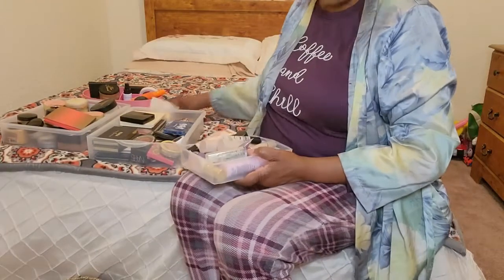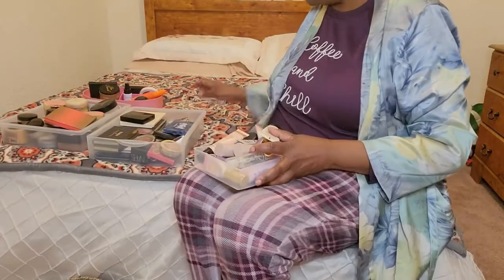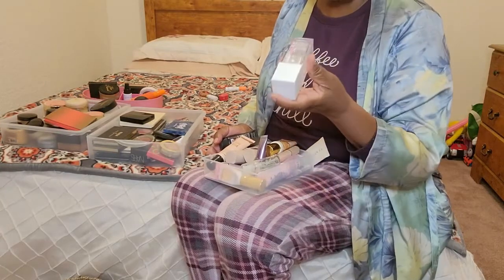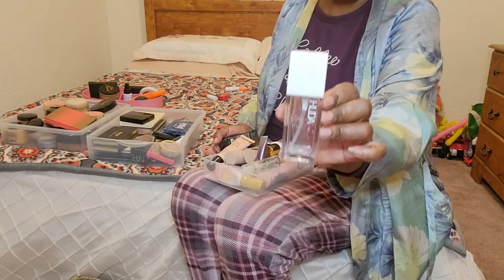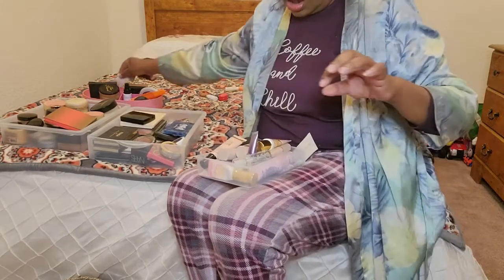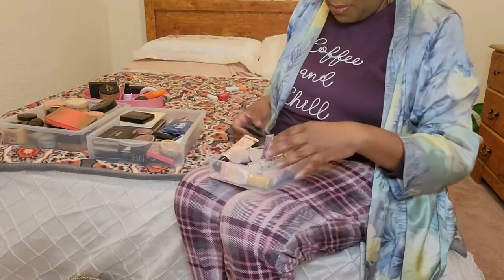My poor baby, he walked away. He's upset now. I am going to pull this Huda Beauty. And this is their Water Jelly Primer. I want to pull that and use it. And I want to pull one more primer.